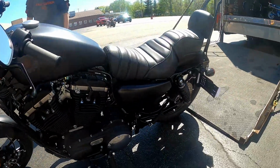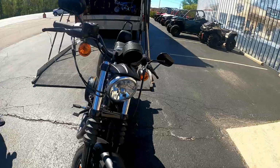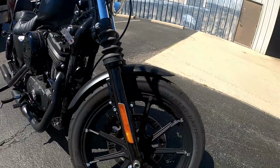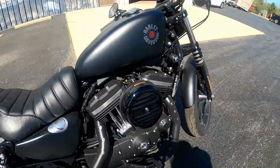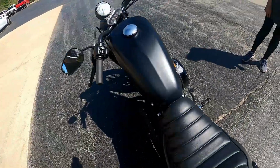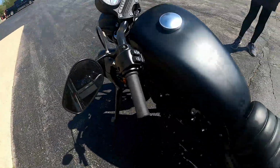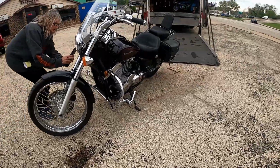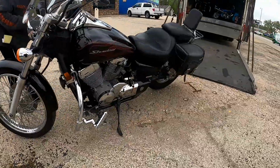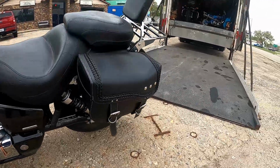2022 883 Iron. 2009 Honda Shadow VTX 750.